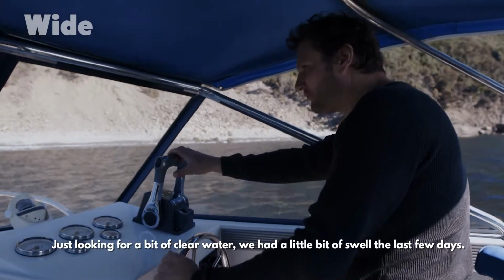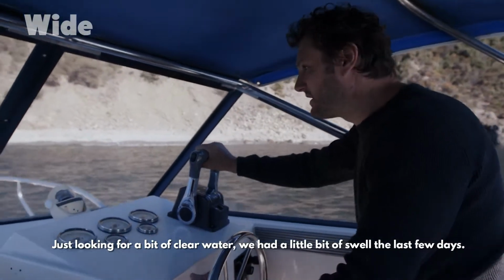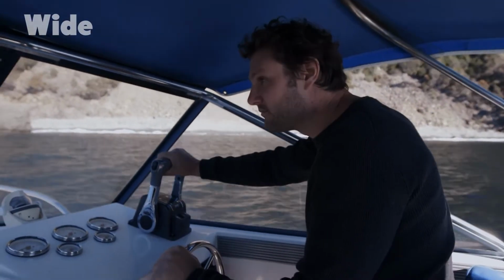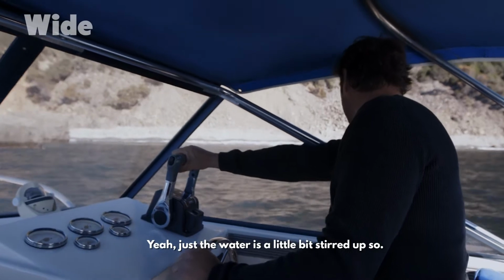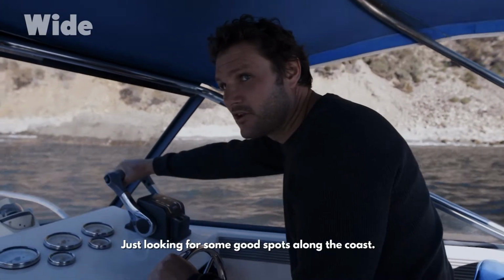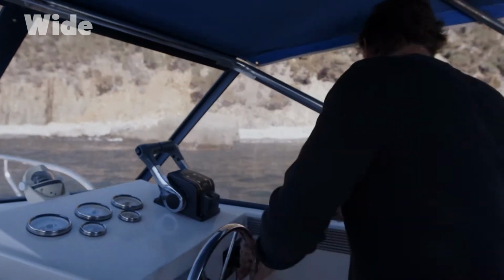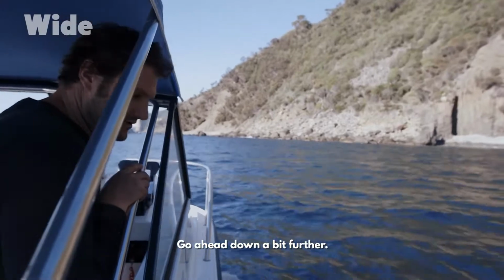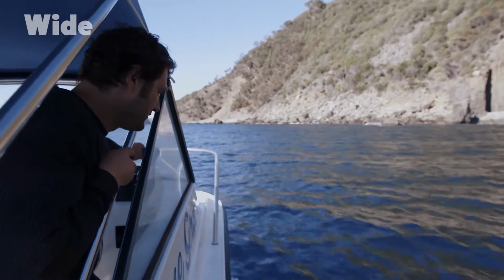Just looking for some clear water. We've had a little bit of swell the last few days, so we're just trying to find a good spot to go diving for the day. The water's a little bit stirred up, so just looking for some good spots along the coast. Yeah, it's cloudy. We'll head down a bit further on.